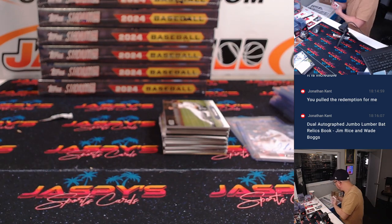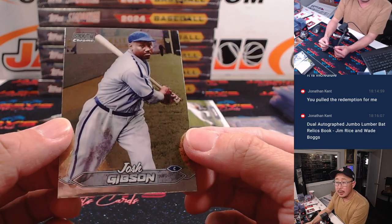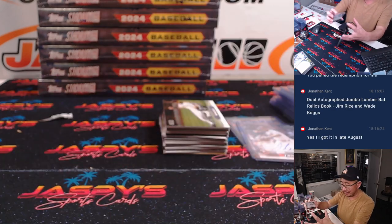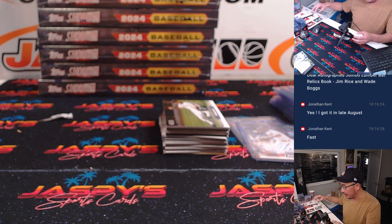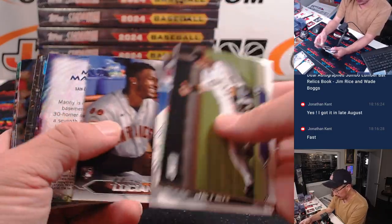I noticed there was a Josh Gibson card in here, and we're going to collect all the Negro League teams together, except for the Satchel Paige, and we'll send all that as one lot to one person in the break.